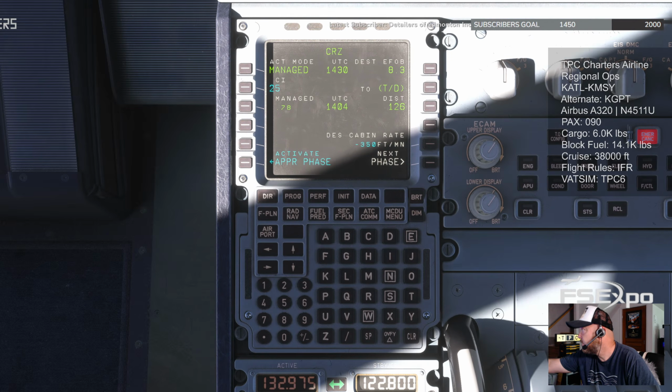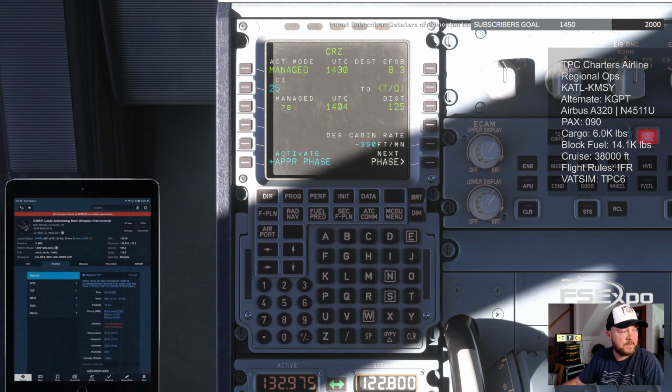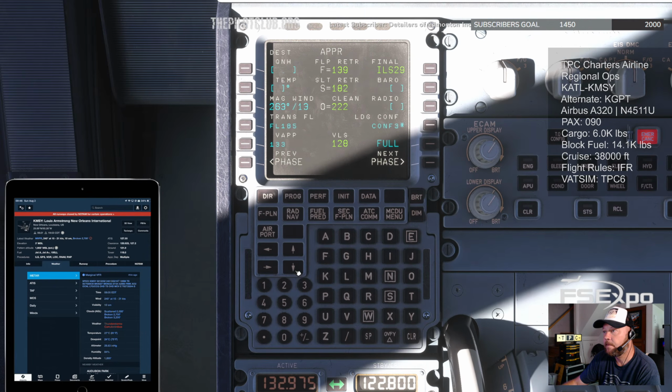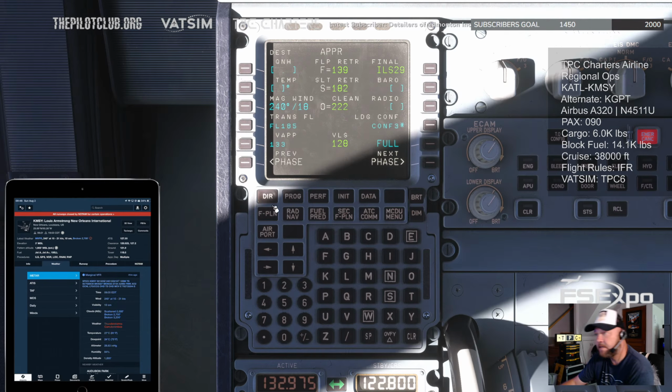Let's look at the weather in New Orleans. It's not very good. Marginal VFR, some thunderstorms in the area. So wind is 240 at 15, gusting. QNH is 29.83.